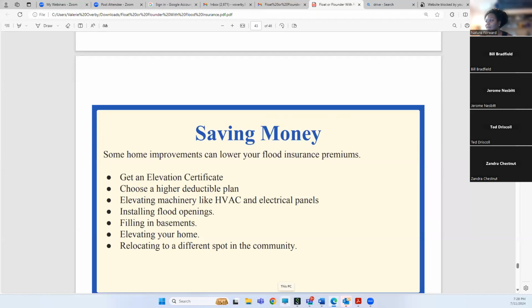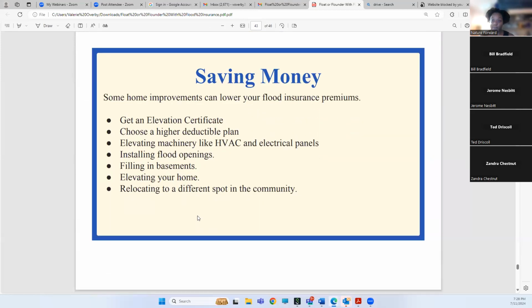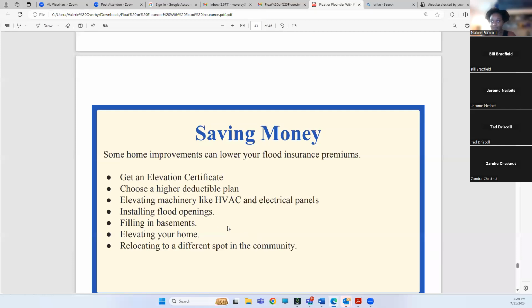One of those that I'll point out is filling in your basements, which people sometimes are like, what does that mean, to fill in my basement? In some instances, people actually concrete in their basement and don't have it as a livable space anymore because it floods so much. So to no longer have to deal with that, they fill in their basements. So it's no longer an issue. Some other examples are newer homes that you might see that are a little bit higher, not really at ground level, and that is also a way to elevate your home. Okay.